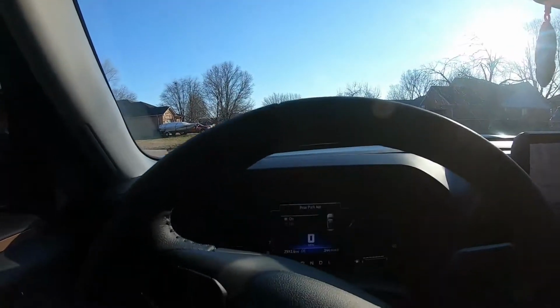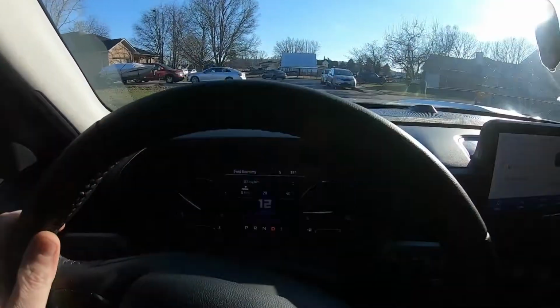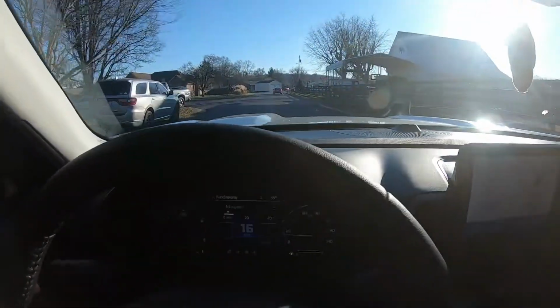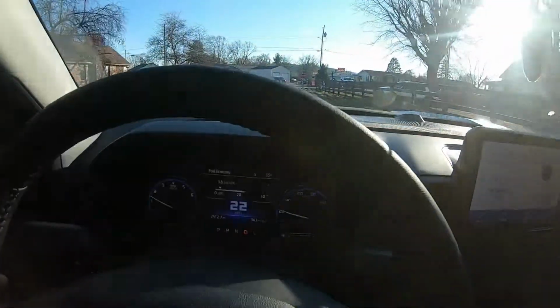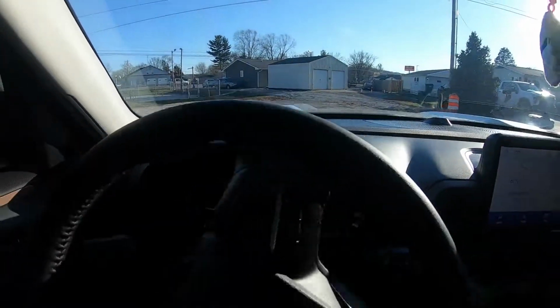All right, let's go down the road. First thing I'll tell you, between this and the Highlander, you can tell the difference with this 1.5 liter, even in regular mode. It's kind of sluggish. The response is slower. That's okay though.